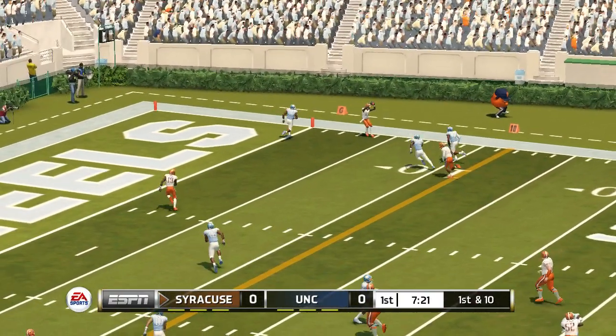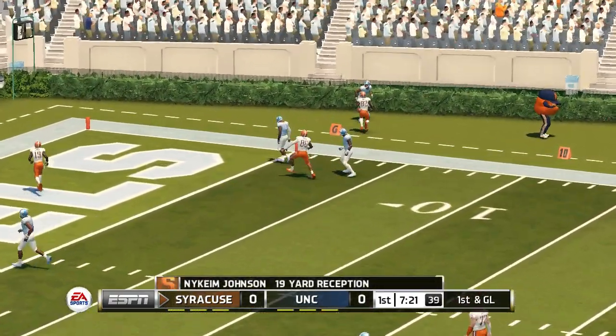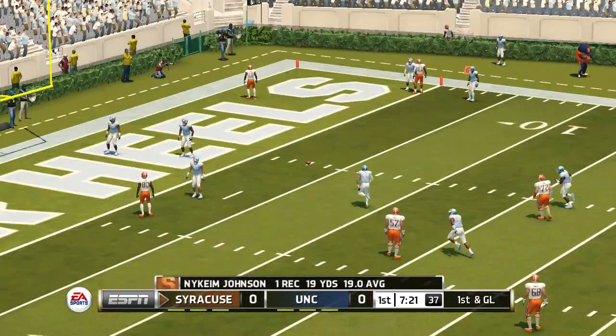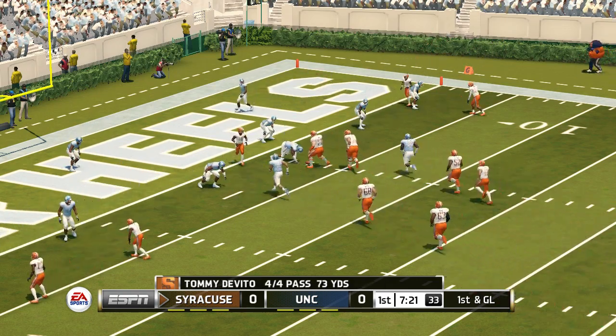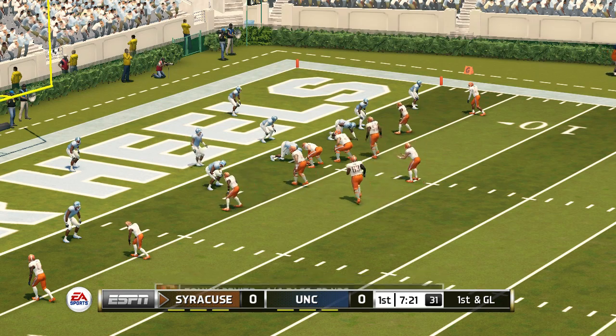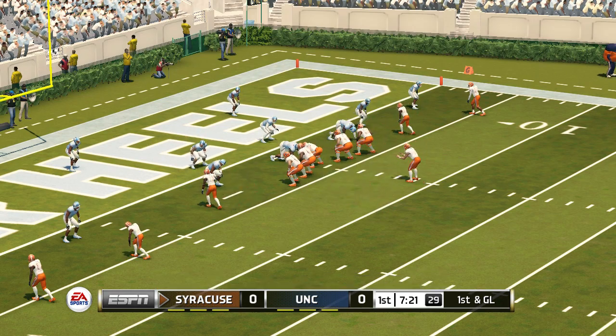He passes it. Makes the catch and gets out of bounds. And a nice pickup there. I'll tell you what, the defense gambled a bit here and came with the blitz, and the quarterback showed tremendous poise by making a good read and delivered a nice ball to the open man.